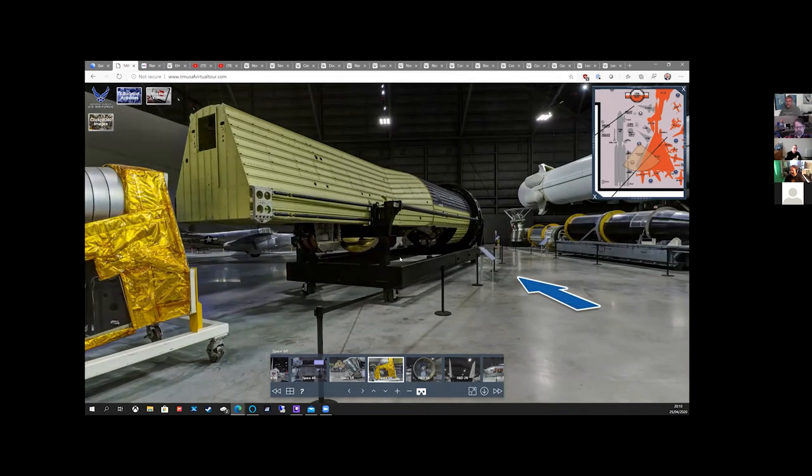This thing is about the size of a school bus, and it is a satellite. And it's quite the amazing satellite. It is the Keyhole satellite, or Keyhole Hexagon satellite, and it's a CIA project. Yep. Richard, what do you know about it?